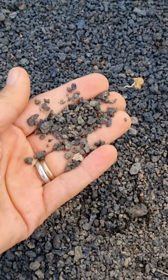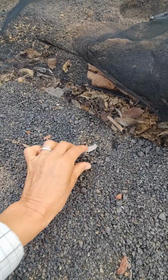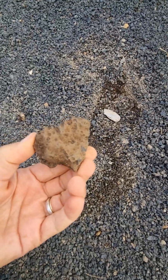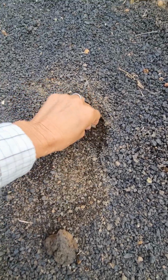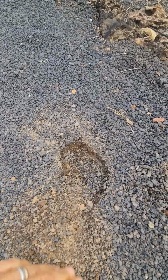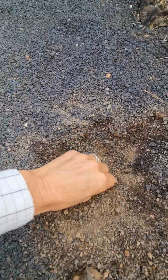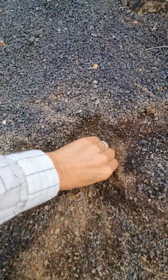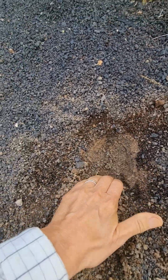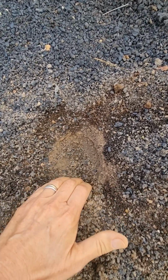It's all volcanic matter. So I decided to dig in a little bit inside the soil and to see what is there. So, this is volcanic stone. There is no soil here. It's all kind of like, let me see. I think that is it. Inside is some kind of volcanic dust. There is no soil whatsoever.